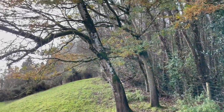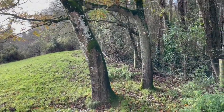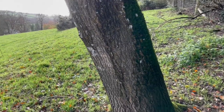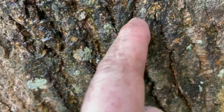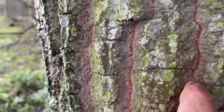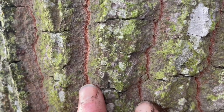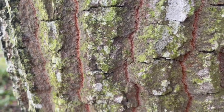Now, right here, we have an ash tree and an oak tree right next to each other. You can see they have different kinds of bark. This is kind of flat with these rivulet actions, if you will. So it's kind of flat to the touch. Then you come to the oak tree, and these are broader, more ridgy. Can you see the difference? So they're about the same age. So actually, this is probably older because ash trees grow faster. But this is the oak.